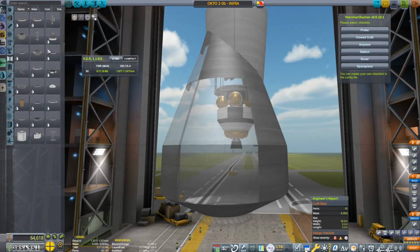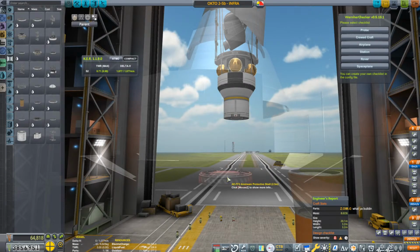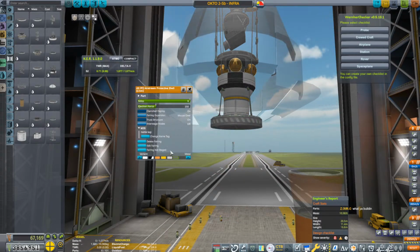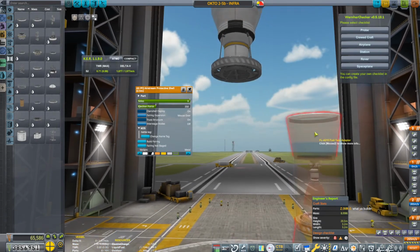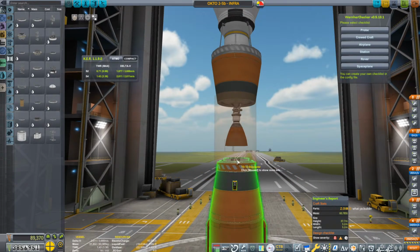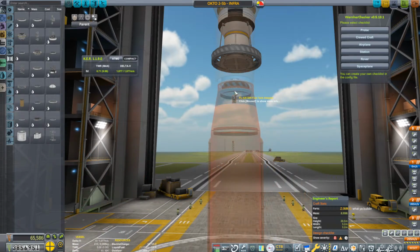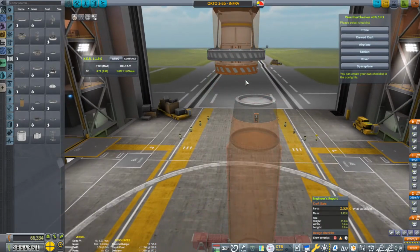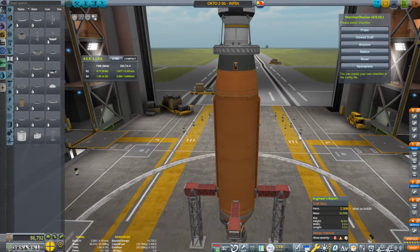Decouplers. That one. And delete this fairing for now. I just wanted that fairing base because I'll clearly want to close this all off. Under this, it has an upper stage, which I don't need, so I'm going to lose that. Oh, this is getting wackier. This is the part I want. Oh, I'm going to have to do some modifying to this for sure.